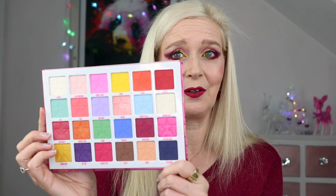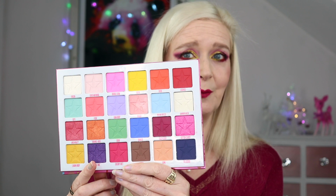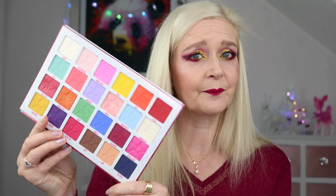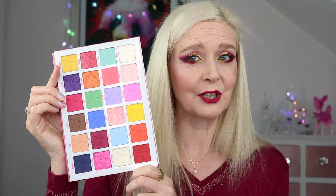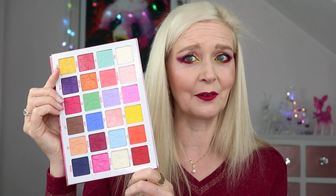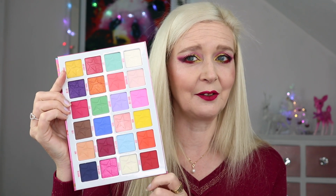And there's still quite a lot of reds and oranges in here, and there's also a beautiful purple shimmer as well. So you've got all of the, I'll hold it that way so you can still see me. You've got all of the pastel shades you might ever want. I've done a look sort of going along those pastel shades together and they looked absolutely gorgeous.